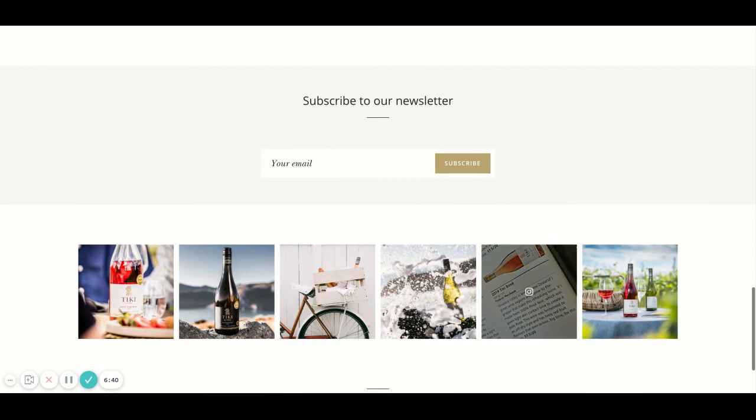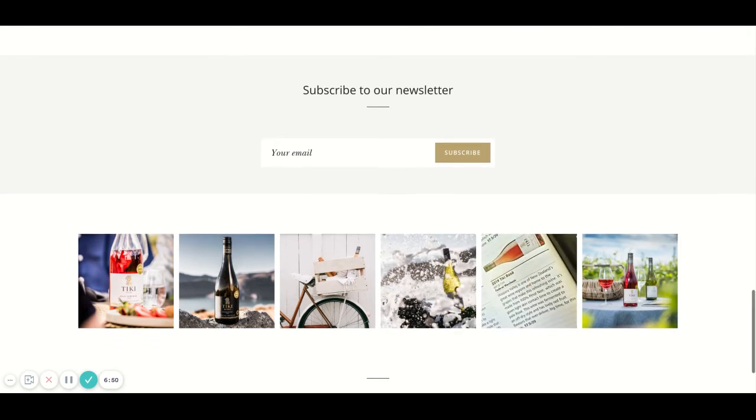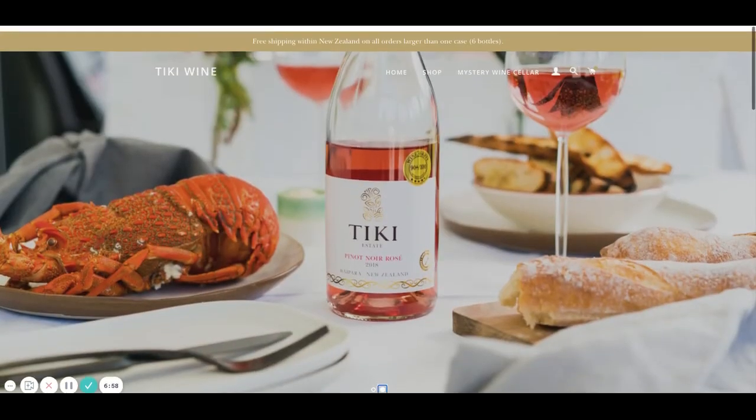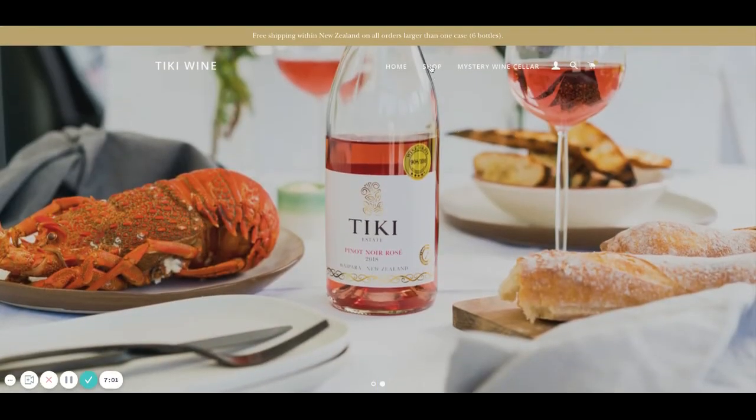which is another great option for taking advantage of the traffic that you are getting to the site. Here I see that you have some images embedded from your Instagram feed, which are beautiful. I would also look at using some user-generated content, so other people enjoying your product, again, to help with that social proof. Now I'm going to take a look at the shop page.